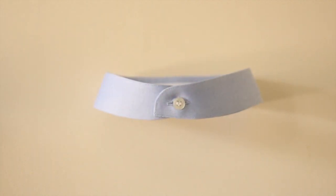The last collar is the banded, the Mao, or the Mandarin collar, some people do call it, but it's the collarless collar. And this is a very casual collar that you can wear when you are stepping out for the weekend. This is definitely not for business. It's not for formal unless you're going to an Indian wedding or something like that. You're going to be wearing a Nehru jacket.